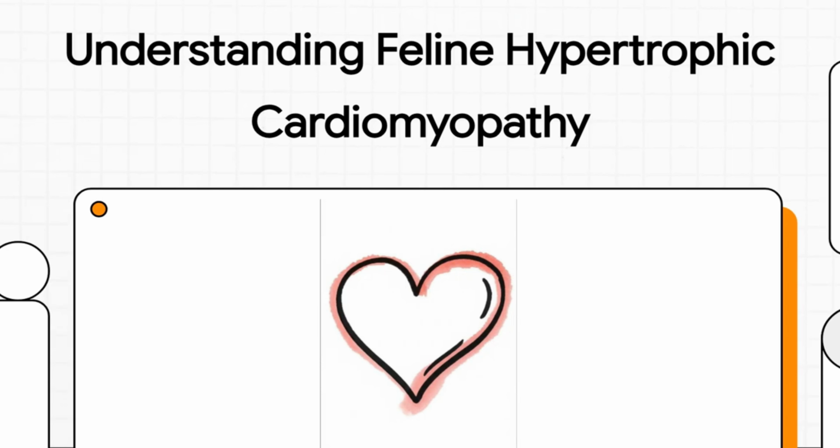Hello and welcome. Today we're going to talk about something really important for our cat companions, the single most common heart disease they can get. It's called Hypertrophic Cardiomyopathy, or HCM for short. Now, whether you're a cat owner who just wants the best for your pet, or maybe you're just starting out in your veterinary studies, my goal here is to make this condition easy to understand.